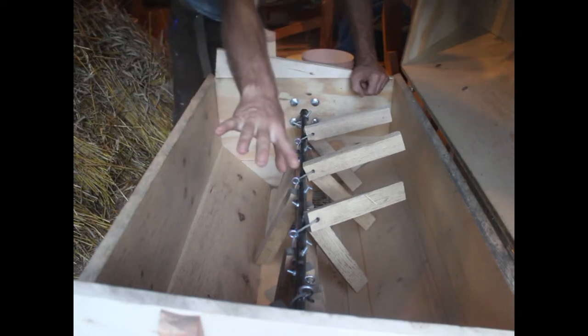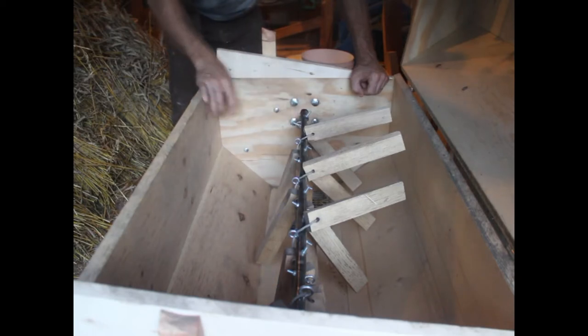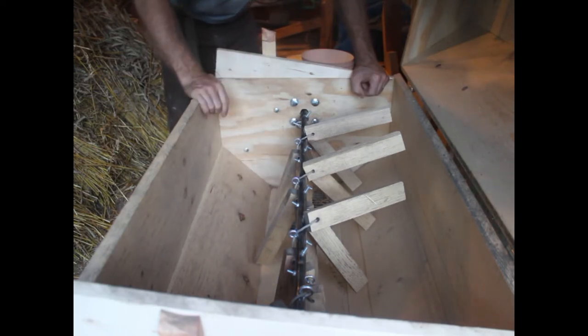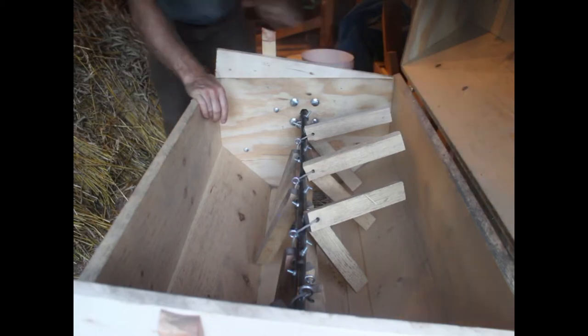So I add things over here and it gets beaten as they move down. And then I have to clear out all the straw and the excess chaff, but most of this, or almost all the seeds and some of the chaff, falls down through this gap. And you're not supposed to run it with it open, but we'll do it here just for fun so you can see.